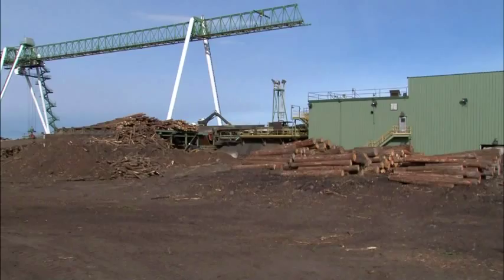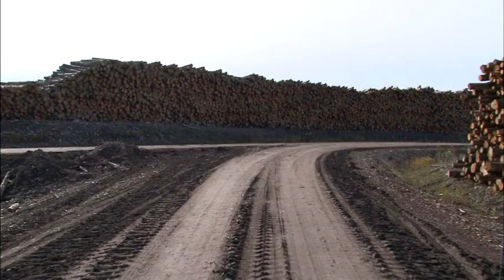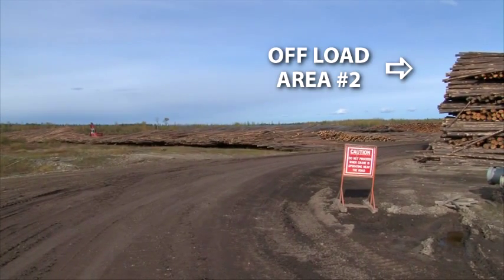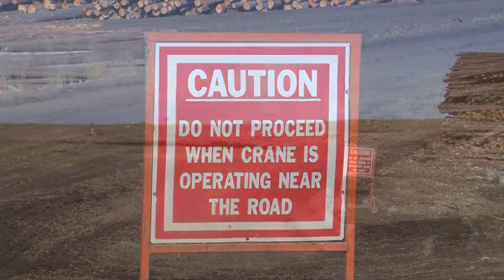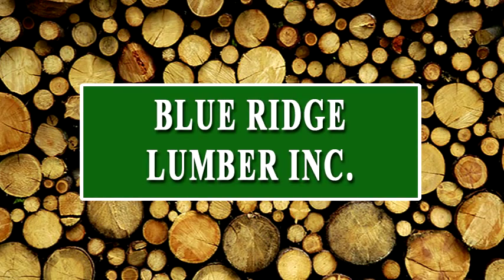When returning back, make a hard left and continue down this road to join up with the main road again. Be careful when driving past offload area number 2. If there is another truck being offloaded, wait at this sign until the crane is finished offloading. Remember to always stop at stop signs and check for oncoming traffic. This concludes the Blue Ridge driver orientation video.